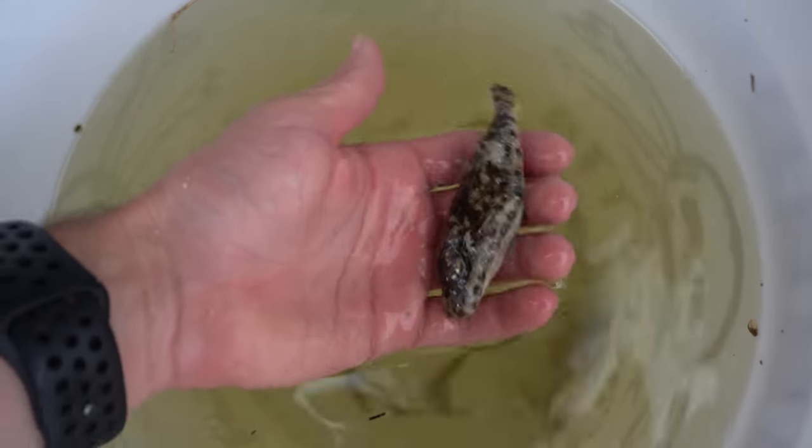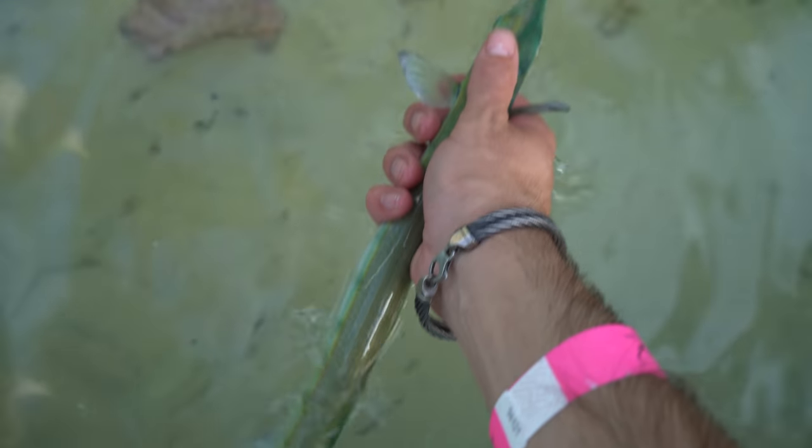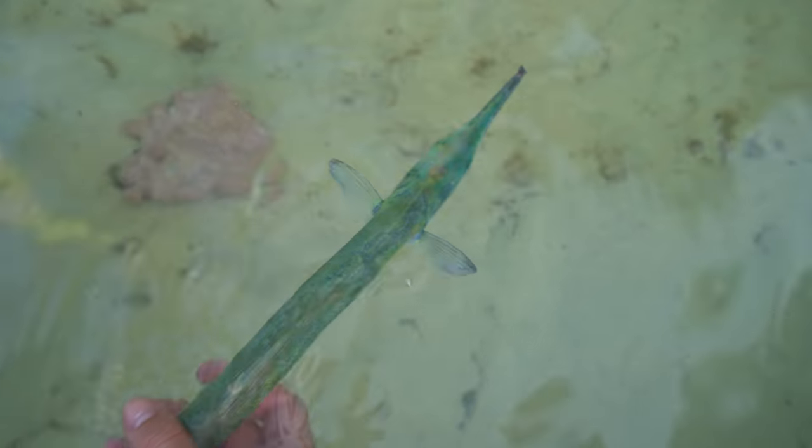What is that? What kind of puffer fish is that? Oh my god, he's got spunk. A brand new needlefish.